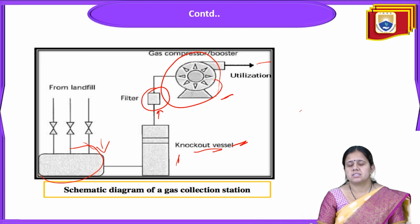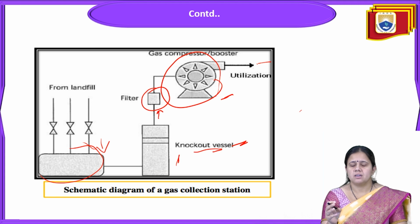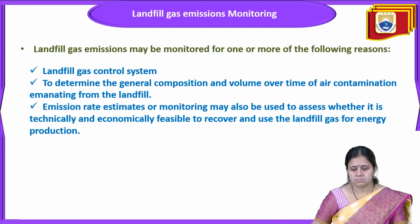So this is the schematic diagram of the gas collection system in any landfill. This will be connected with a landfill, and from here we can collect. The point is the collection and monitoring of methane, so that the methane cannot move out, will not enter the atmosphere, and does not pollute the atmosphere. Because of this collection only, this methane system has been established.